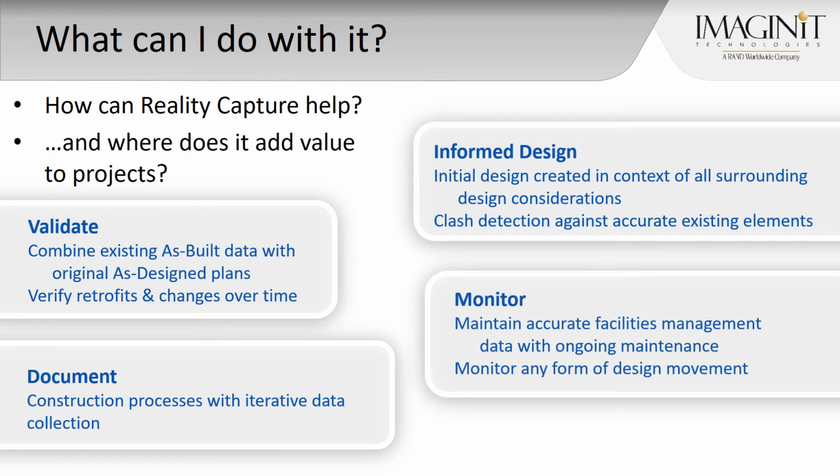And then monitor, right? More from a facilities management standpoint, to be able to monitor over time, right? Any form and design movement. If we've got some issues with the hillside sliding, or we've got buckling on a retaining wall or something like that, the ability to go through and monitor the space that we have to see that, this, 2 feet up on this retaining wall is moving out 2 inches a year, right? We know we have some issues with regard to that.